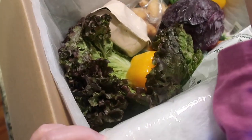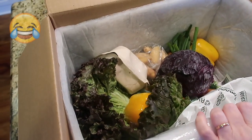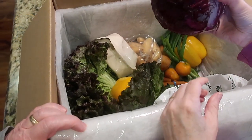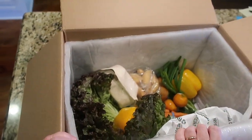That's going to be my tahini. What is tahini? To make hummus with. I thought that was like a country. Are you getting stuff? I'm trying. You're moving the red cabbage around on me.